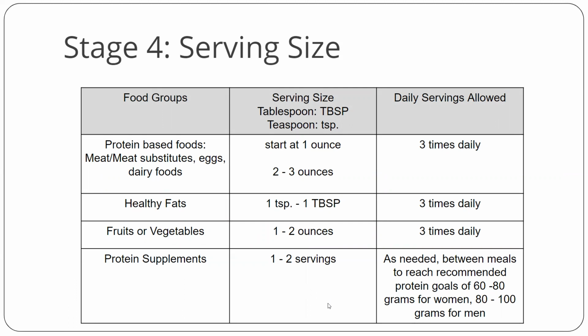So if you only need 60 to 80 grams of protein a day, once you get up to the 3 ounces of protein at one sitting, that's 20 grams times 3. So that is your 60 grams. So a protein supplement is something you add because you're not getting enough from food. But at some point, depending on what surgery, you may not need a supplement anymore.